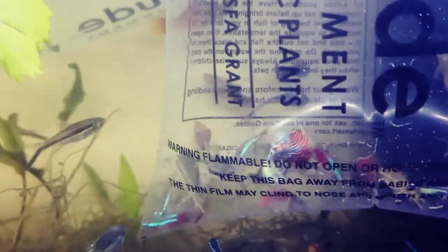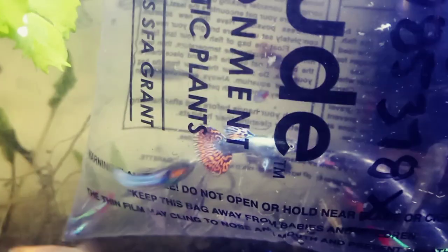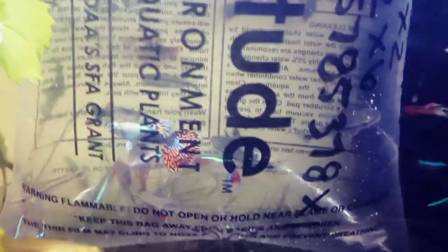Let's put these in here. Probably get a better look at them this way. Yeah, right there. That male. Good looking male. Just wanted to add some of his genes in here. The purpose was to mutt it up. Make this a mutt guppy tank. But yeah. Oh yeah, so what I got at Petco is right here.